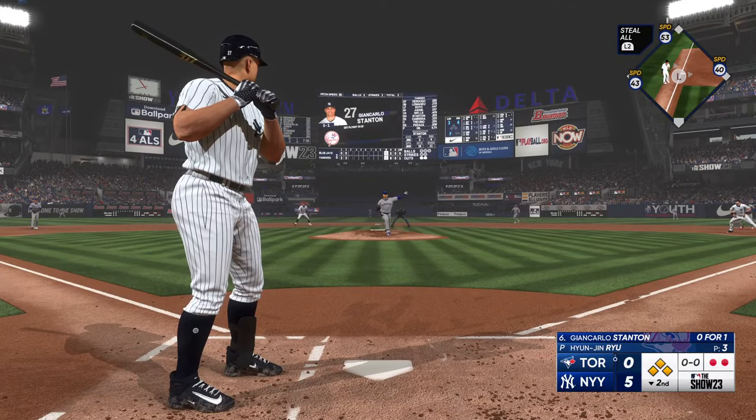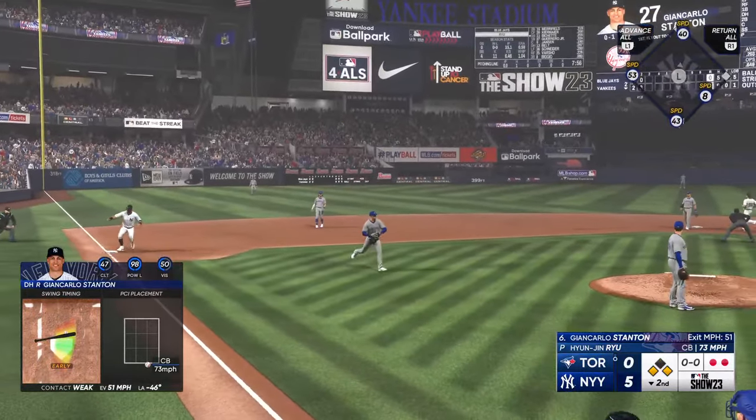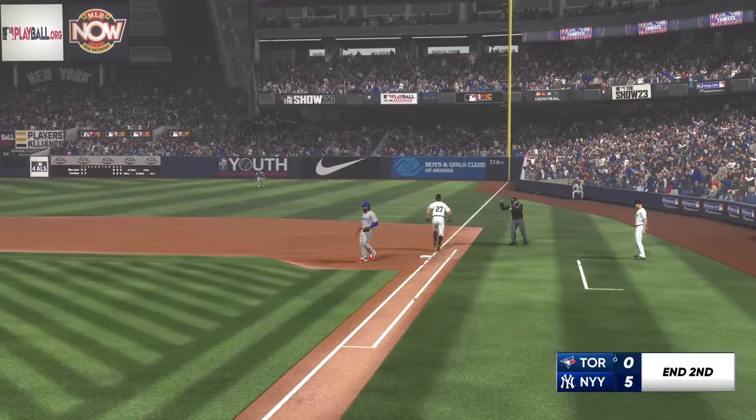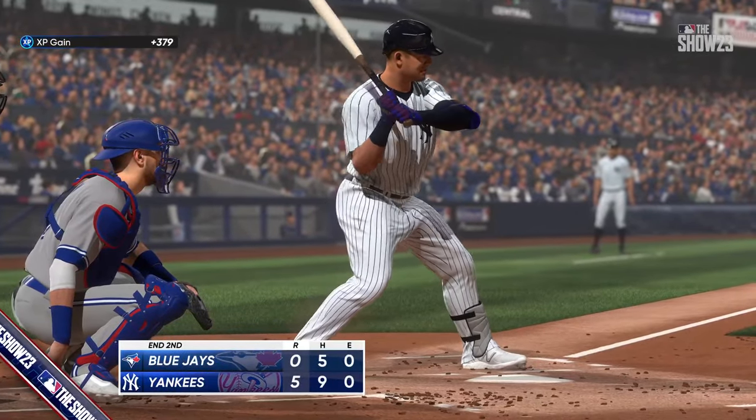Giancarlo Stanton at the plate. It's softly on the ground to third. Biggio tosses across to first, and they take care of Stanton for the out. That's the third out, inning over.